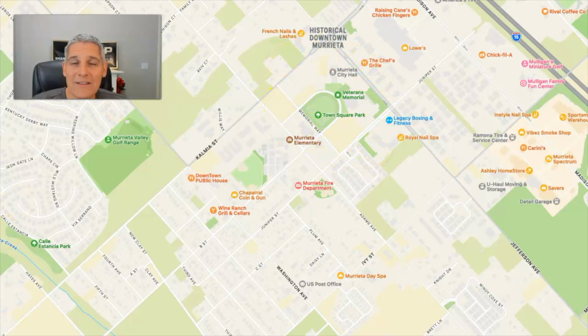Next up, we're going to take a look at Town Square and Old Town Murrieta. Town Square is this area right in here, which is off the 15 freeway. It's the Cal Oaks exit, which is actually Kalmia on this side of the freeway. So it's between Kalmia, Juniper, and then Jefferson, which is a big long street that goes all the way from the north end of Murrieta to the south end of Temecula. And on this side is Adams Avenue.